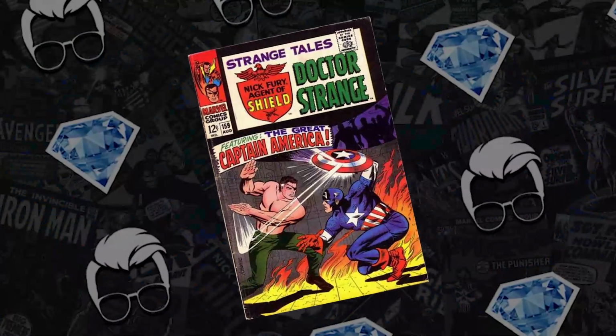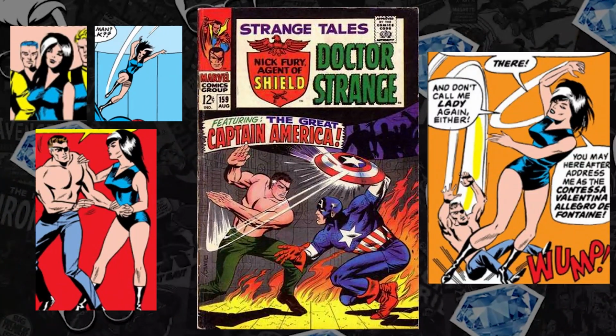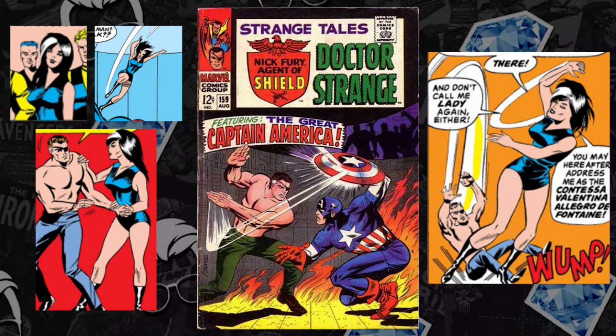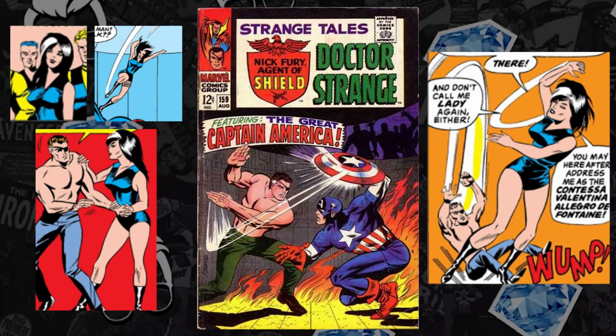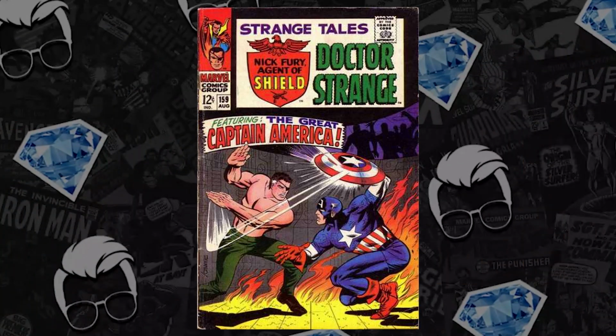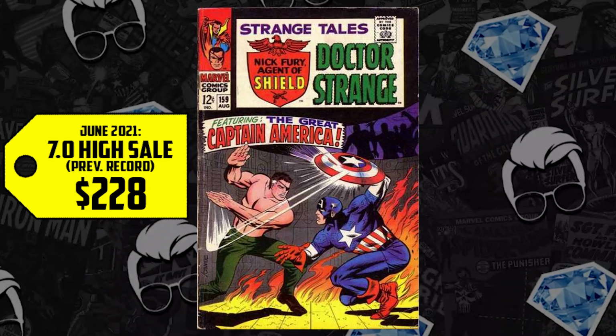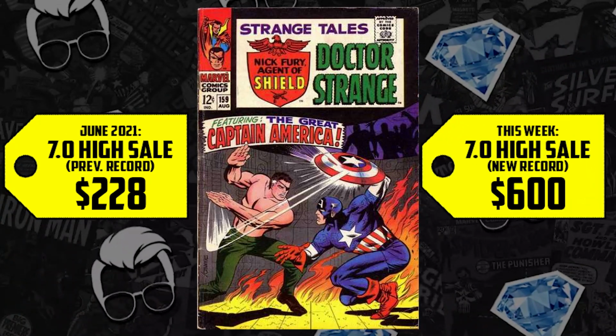Next on the list at number 7, Strange Tales 159, the first appearance of Contessa Valentina Allegra de Fontaine. We're talking Strange Tales 159, and it seems like they're prepping Contessa to be the next Nick Fury of the MCU. There's a CGC 7.0 to report on, a book that sold for $228 back in June, up 163%, now selling for $600. Will the Thunderbolts be getting assembled soon, courtesy of Contessa?